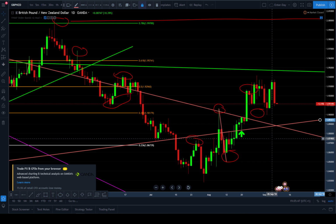And this pair is a faster mover than all the rest of the pairs. It really moves 10 times faster. If you move 1 pip on pound USD, you'll move 10 here. So just bear that in mind. Don't treat all the trades the same. Each pair has its own profile, its own way to run, its own speed and price action.